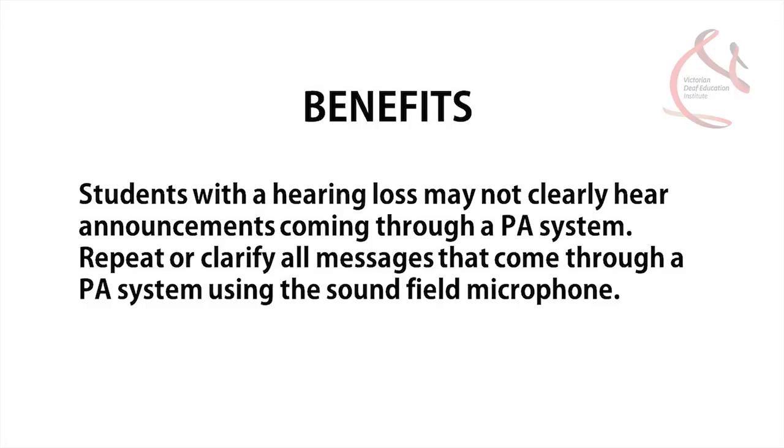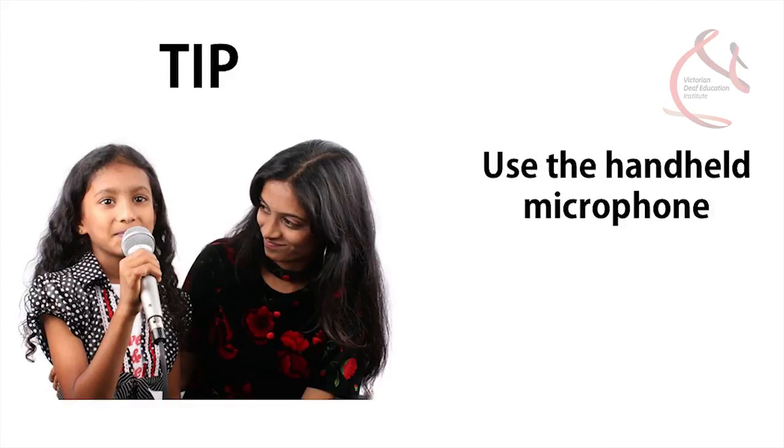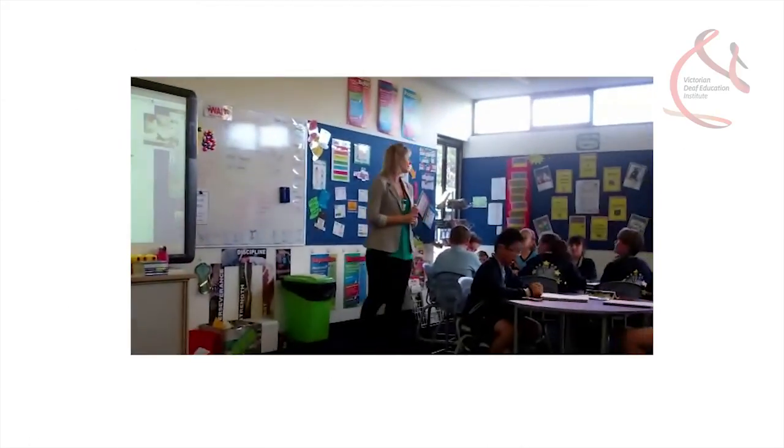Benefits. Students with a hearing loss will not clearly hear the announcements coming through a PA system. Therefore, it is vital that all messages from a PA system are repeated using the Soundfield microphone. Use the handheld microphone.